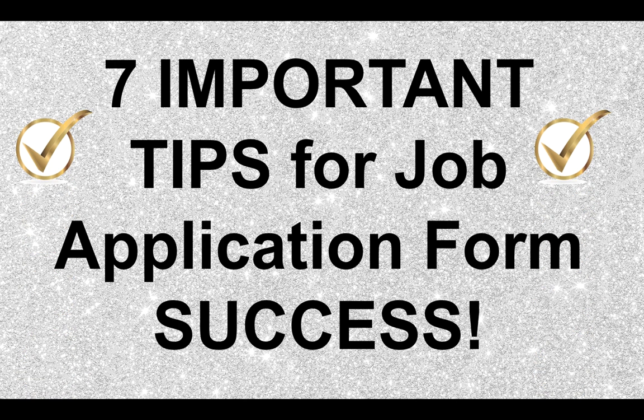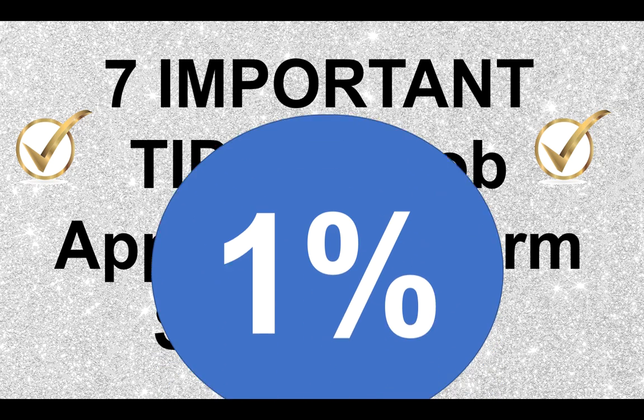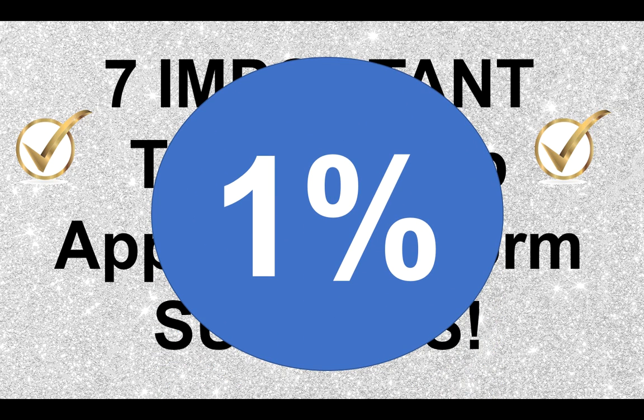Now, let me give you these 7 important tips for job application form success. Now, these tips are what the top 1% of candidates do time and time again to pass their application forms. Please make sure you take a note of them, read them, and follow them, because this is how you pass an application form.